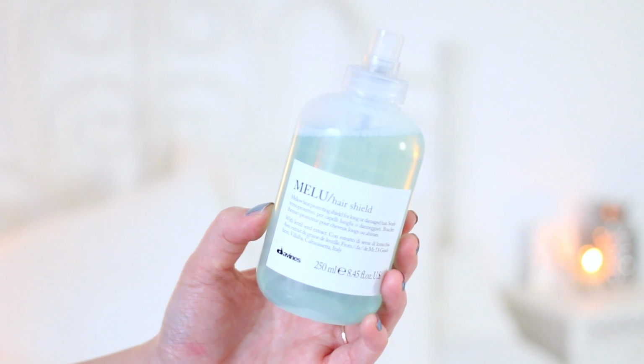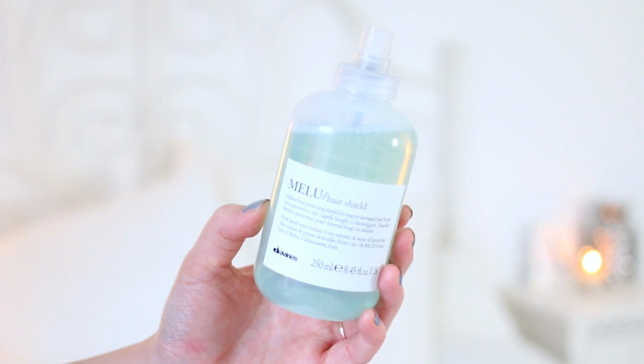And then I've also been using a heat protectant. Now this might be a bit of a shock to most of you, but I never use heat protectant on my hair. I know that is just absolutely terrible. So I thought it was about time that I actually invested in one, and I went for another one from Davines, mainly because the packaging really drew me to this.